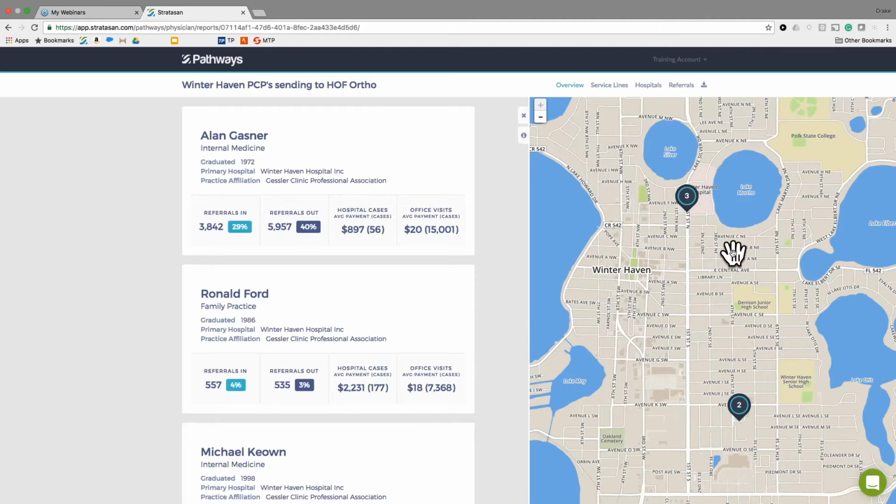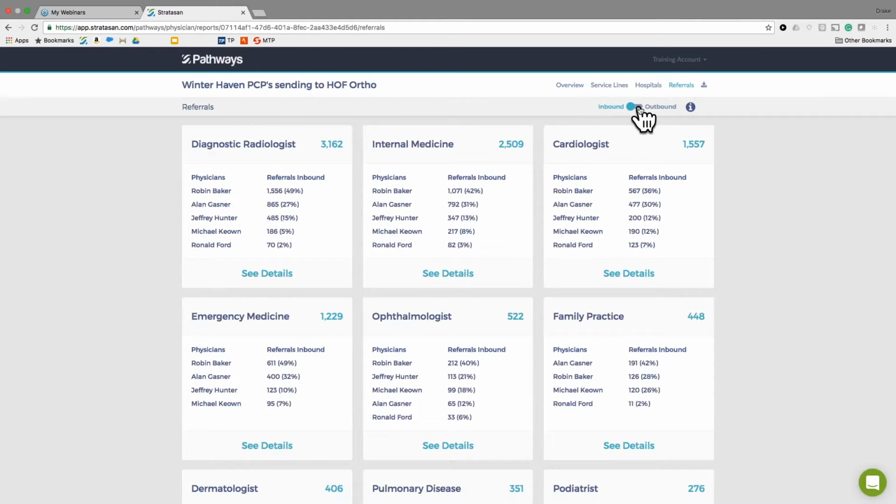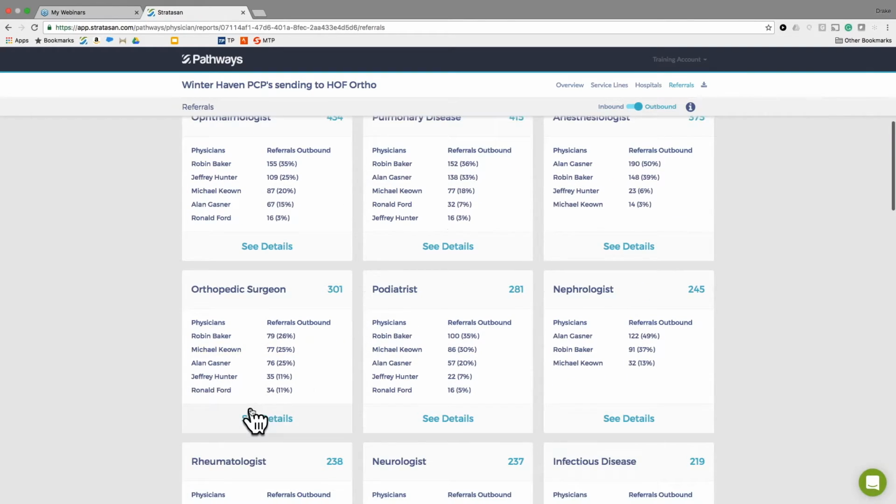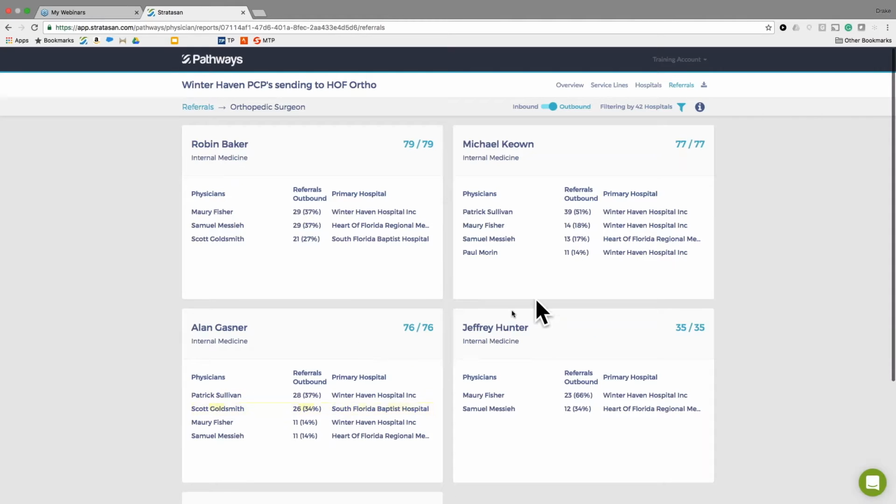And as you can see, there are 3 right here in the heart of Block Group C, essentially. So it makes sense now that we know Block Group C has some issues in that particular block group, that patients are leaving there and going to Heart of Florida. So I'm going to jump right into the referrals report also for this one, and I'm going to choose outbound, and I'm going to click orthopedic surgeons to see where else these guys may be sending their orthopedic patients. So I'm going to click see details.